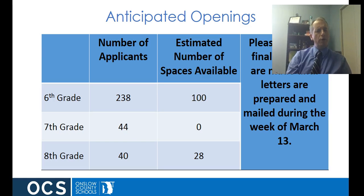You might say, well, why are there only 100 lottery seats in 6th grade if you take 175 kids? Well, those other 75 are kids who live in the neighborhood around the school. We call that our home district. And so those kids are automatically placed there because that's their neighborhood school. And then you also have siblings of current students, and I think there were 16 or 18 siblings of current students in 6th grade this year.